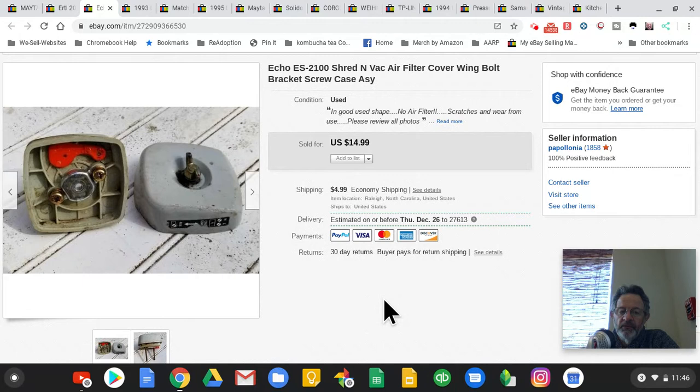Small engine parts sell well, especially stuff that's not available anymore. This is still available. It did take a while for it to sell. This was not a big dollar sale. It did go first class, I found a tiny box for it, and it went well under $4.99. So I did okay.